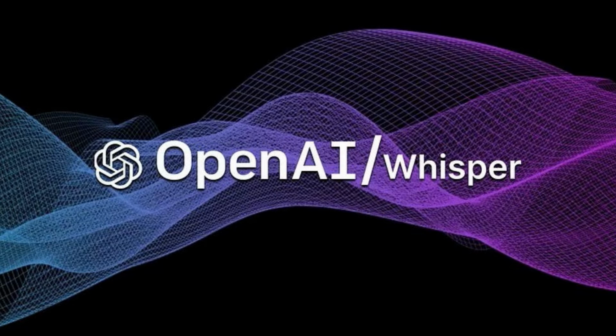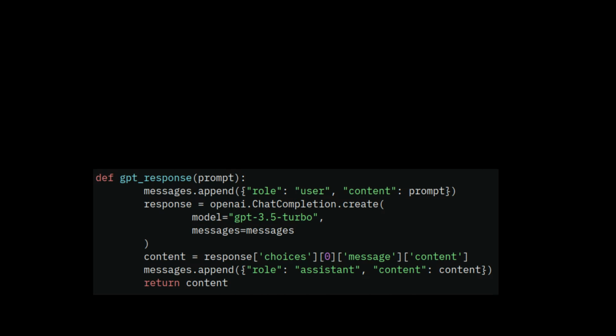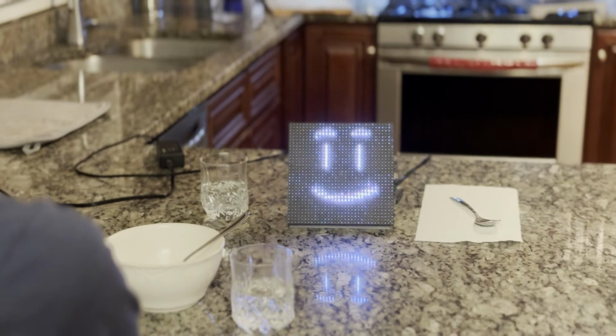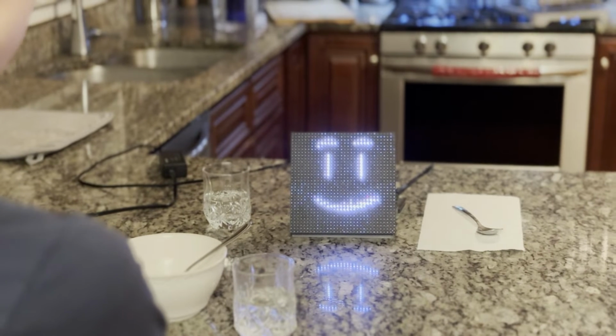Using OpenAI's Whisper, a pre-trained model for recognizing and transcribing speech, Kevin converts the audio file into a text transcript containing everything the user said. This transcript is then fed into ChatGPT using the OpenAI API with a relevant prompt and a response generated to continue the conversation. Once the text response has been generated, it must be converted to speech. Along with converting the text to speech, Kevin has to figure out how to lip sync to it and display the speaking face on the LED matrix.